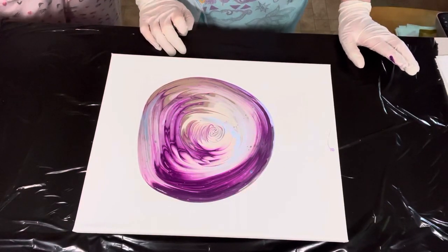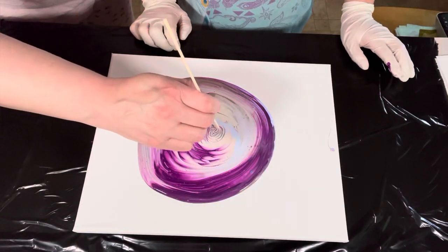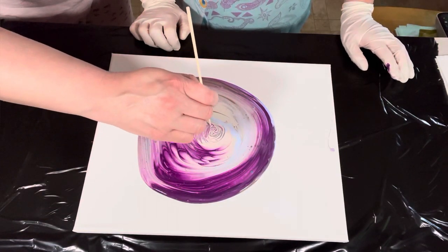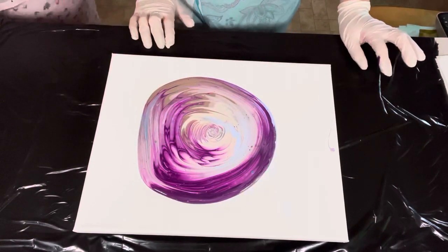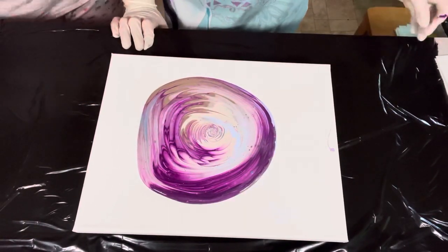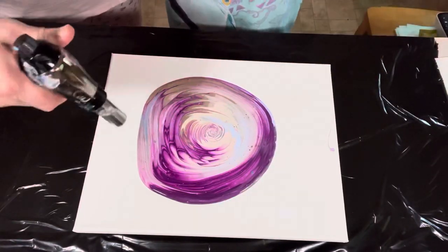You want to swirl it around a little bit? Yeah. Do you want me to go from the outside and go in? I think that's probably the best way. Yeah. I'll start here. Oh, that looks pretty. Yeah, you like that? Mm-hmm. I really do. Okay. Let me torch it.